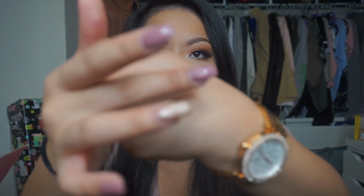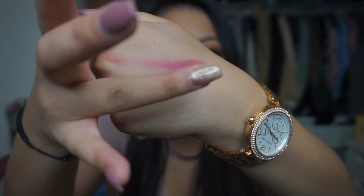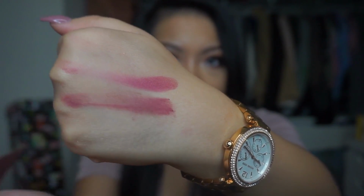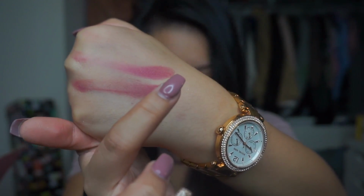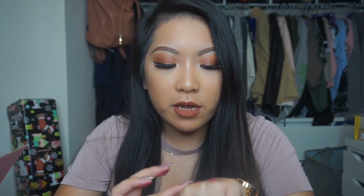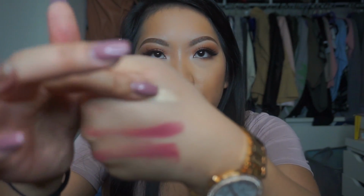Okay, so first from the Bad Habit Royals palette, I'm swatching Majestic, which looks like that. And then the dupe for that one from the Anastasia palette is Love Letter. So the Anastasia one actually looks a little bit more powdery than the Royals palette, as you can see. They're not quite the same exact color. I would say the first swatch looks a little bit more pinky, while the other one looks more of a magenta color.